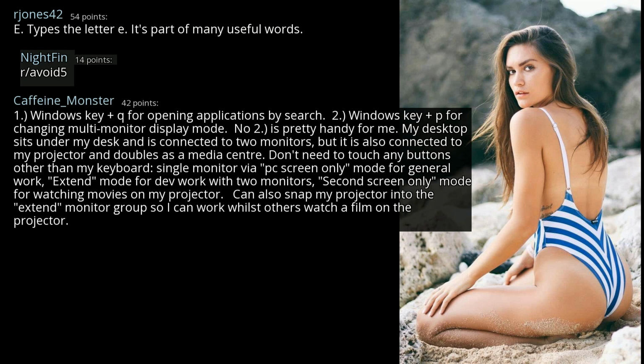1. Windows key plus Q for opening applications by search. 2. Windows key plus P for changing multi-monitor display mode. Number 2 is pretty handy for me. My desktop sits under my desk and is connected to 2 monitors. But it is also connected to my projector and doubles as a media center. Don't need to touch any buttons other than my keyboard.